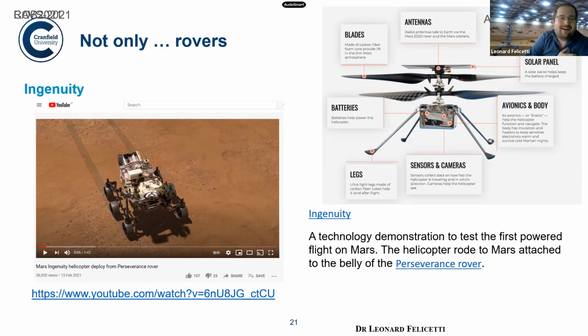Well, right now, essentially, the rover itself is not alone. We have also another small copter. So for now, we are moving towards a new frontier of space exploration, not only having rovers, but also copters that somehow can fly on Mars. And that's something that is happening just right now.